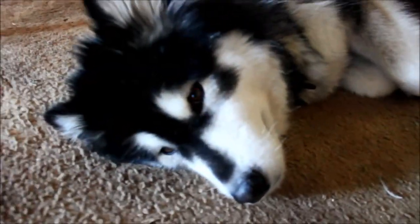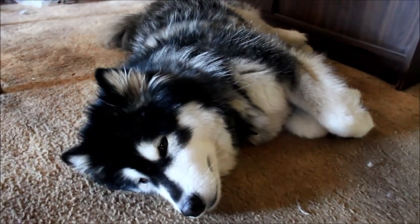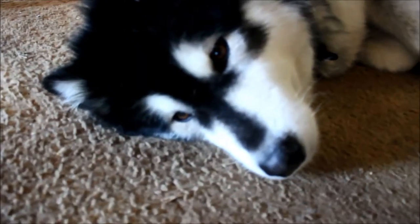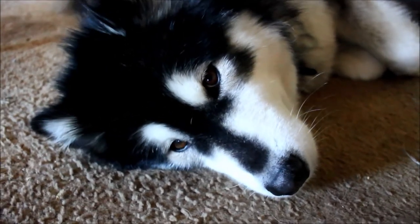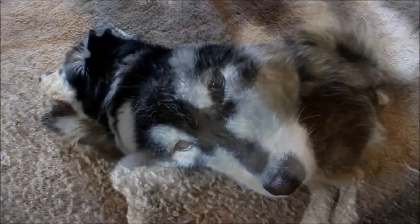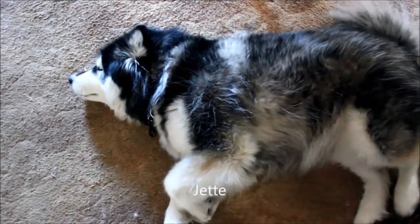And this is my little doggy, Jet. Isn't she cute? She's around about a six-year-old Alaskan Malamute. Jet.